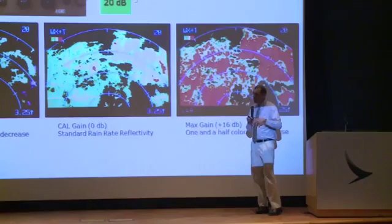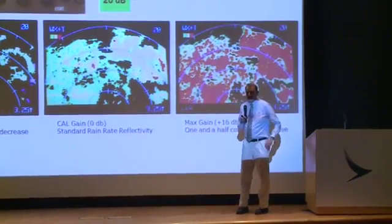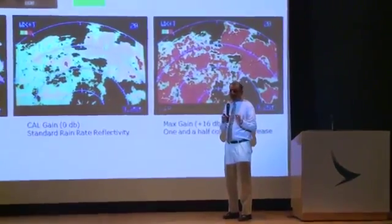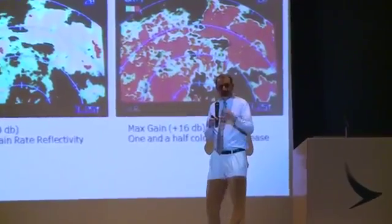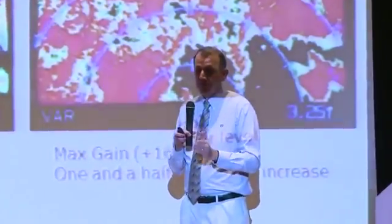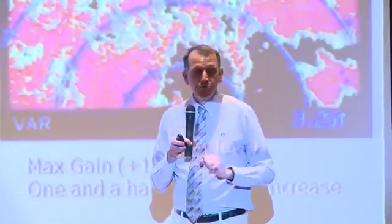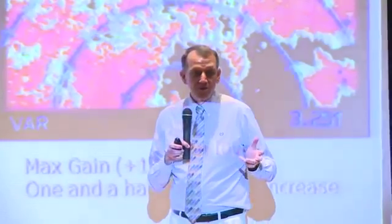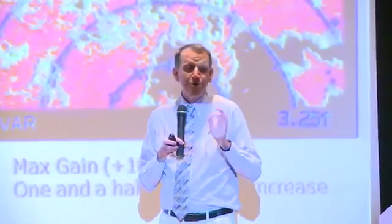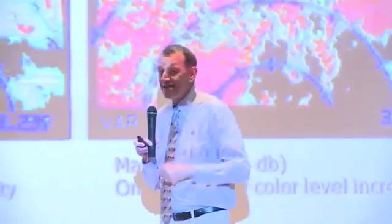We had one instance of a U.S. airline flying a 777, and the first flight crew went out and set min gain on the radar. And then the second crew came in, got in that aircraft, didn't realize the radar was in the min gain position, and immediately took off, flew through a thunderstorm that was painting green on the radar display, but was actually red. Had to come back and make an emergency landing. So don't do that to your buddies. Don't leave it in the min gain position. Go back to the cal gain position after you're done.